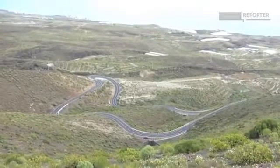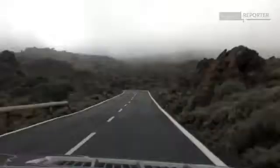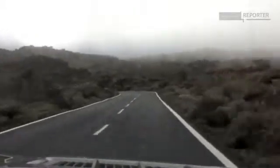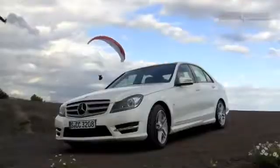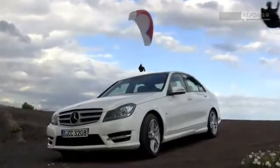Tenerife seems to be the perfect place to present the C-Class. You got perfect roads here. You got windy mountain roads. You got an extinguished volcano that you can drive around. You got coastal roads. And of course you got this beautiful nature that somehow resembles the moon. And of course, this bright white car is a flashy addition to the nature here.